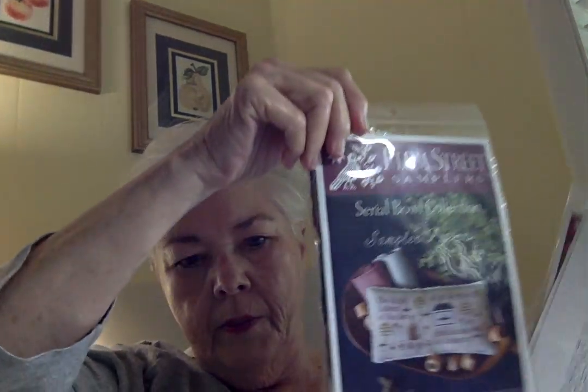And then the third one, where's the third one? It says, "The daily labor of the bee, awake my soul to industry." And who doesn't like bees?